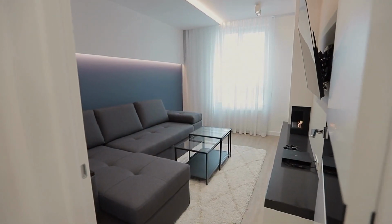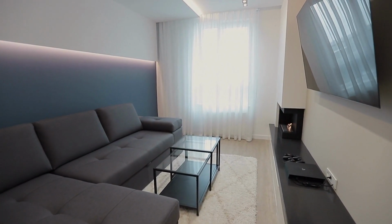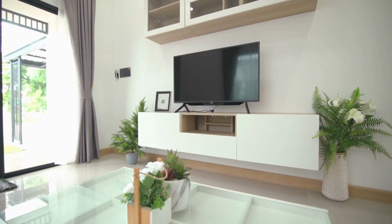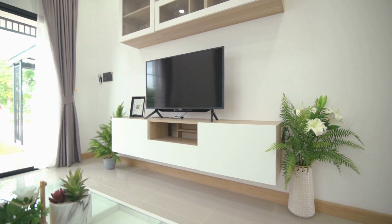Folding or nesting tables. These tables can be expanded when needed and folded or nested away when not in use, providing extra surface area without taking up much space. Wall-mounted furniture. Wall-mounted shelves, desks, and entertainment centers free up floor space while adding storage and functionality to the room.